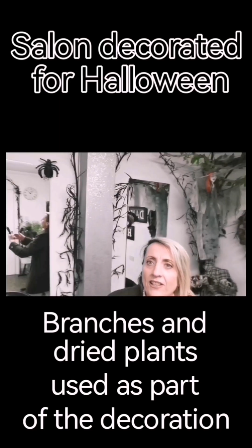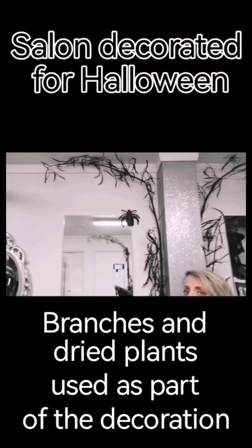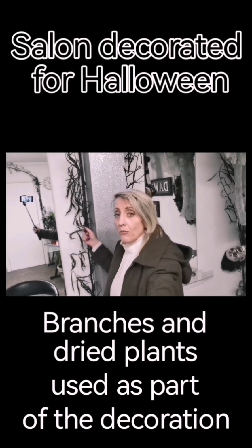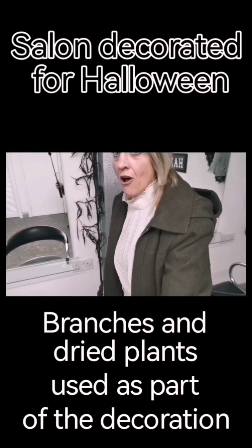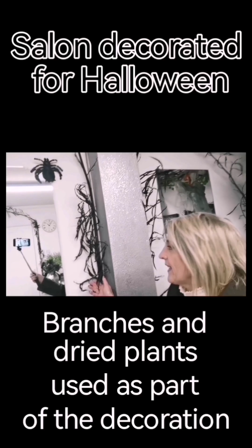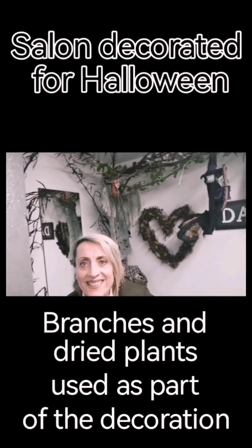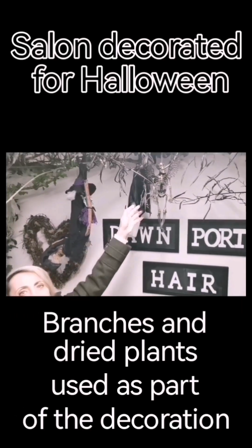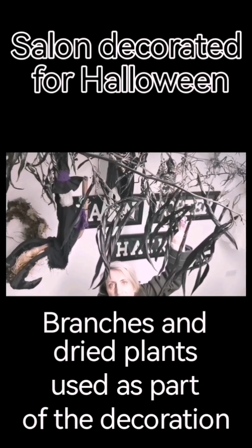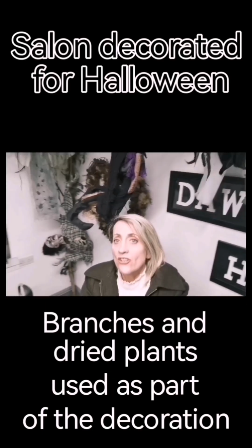I've also got, you can see these plants here. These are dried and I've put those in the salon as well. They're out in the garden, so I'll show you what plant that was from. Very easy to do and they're fantastic. They're long, as you can see, and they've got twisty leaves on them, and they look really effective. Got the witch up there and everything. So yeah, they look really effective, and because they dry black, it gives it that lovely Halloweeny feel to it.